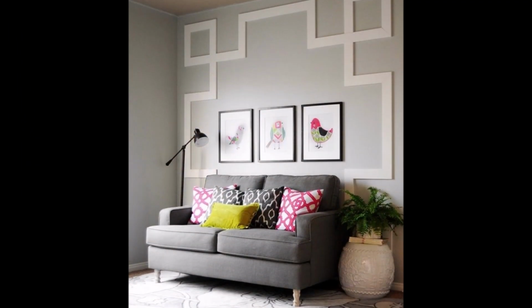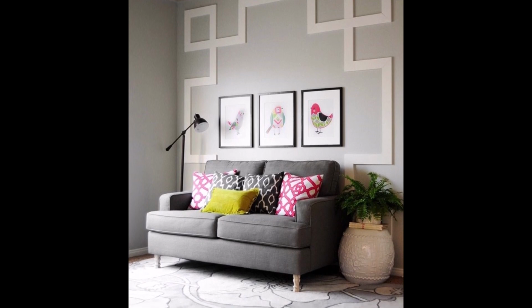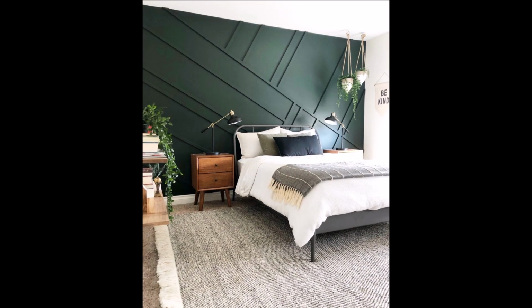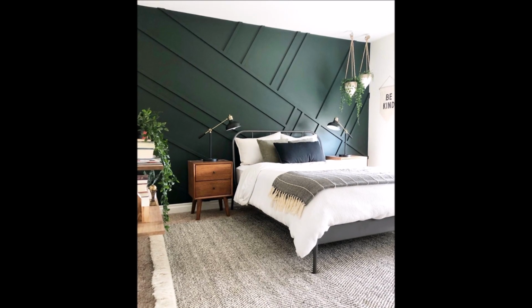Remember that when designing an accent wall, less is often more. Keep the rest of the room's decor simple and understated to allow the accent wall to stand out and make a statement.